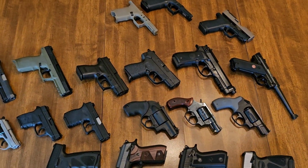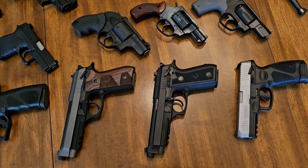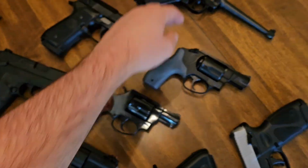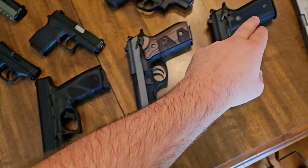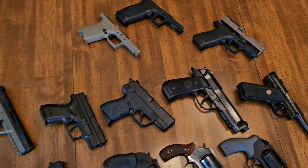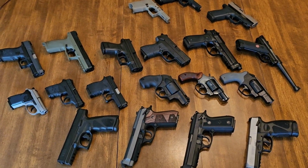Somebody asked me the other day to show my entire collection. Well, I'm not going to show my long guns, but I don't care to show you my entire handgun collection. I don't even know how many I have. Let's count them real quick. 1, 2, 3, 4, 5, 6, 7, 8, 9, 10, 11, 12, 13, 14, 15, 16. So I have 16 complete guns. And technically these are guns too, so 17, 18, 19, they're just not complete. So let's go through each and every one and talk about them all.